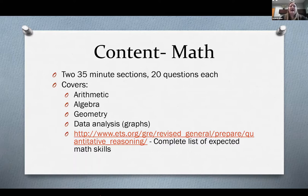The GRE website has a list of all of the expected math skills that they will be willing to test you on in the GRE exam. So if you go there and skim over that document, it can tell you everything you have to know, okay? But like I said, it really is stuff that goes up to intermediate algebra, very basic high school math. And again, if you took advanced math in high school, it might have even been middle school math for you. So I think that's what makes the math section trickier, is that it's harder to remember all of these things you may have learned and not used for a while.